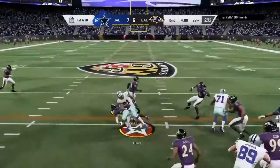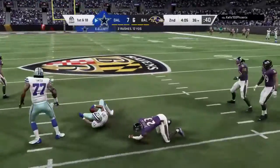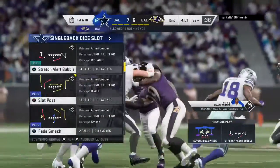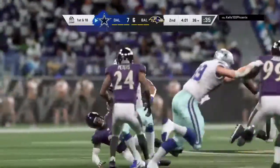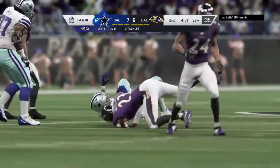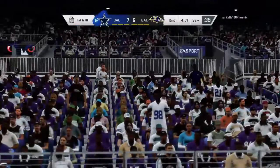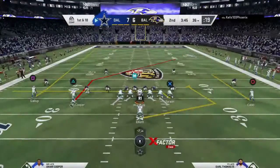And when you start plotting for this drive, when you start thinking to yourself, okay, what are we going to do? You don't go away from what you did before because that worked, but you have to be prepared for wrinkles and counters because you know they'll make some adjustments. First down, Dallas. So from the 36 now, 1st and 10.